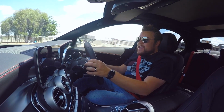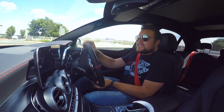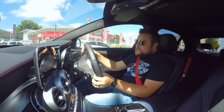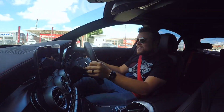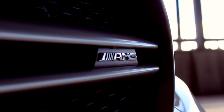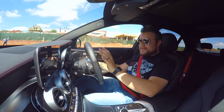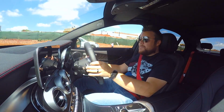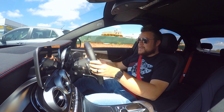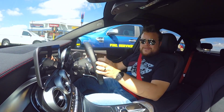Will I have it over a C63? I'm going to say yes on that one, purely because, I mean, the C63 is just bonkers, but this has something else to it, you know. The C63 is very shouty all the time, and it's such a hardcore thing all the time, and it demands your attention all the time, whereas this thing doesn't.